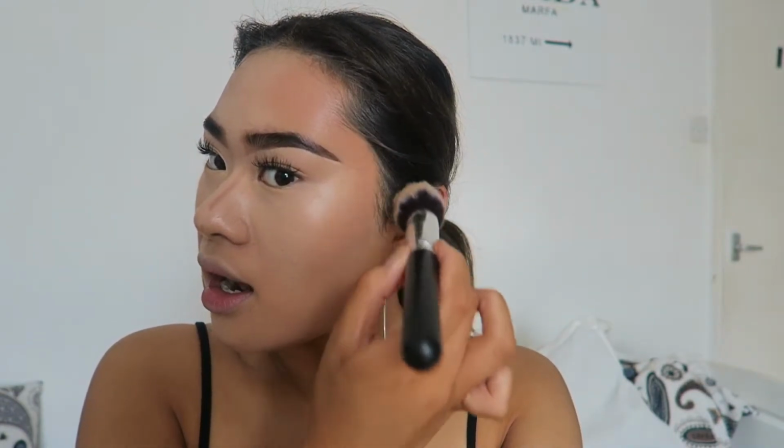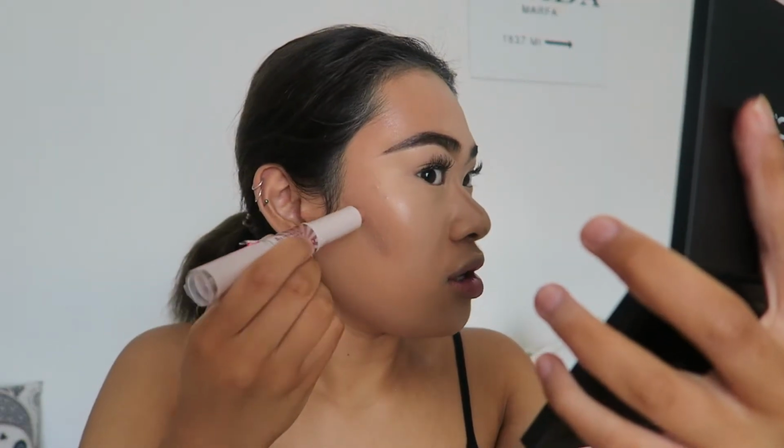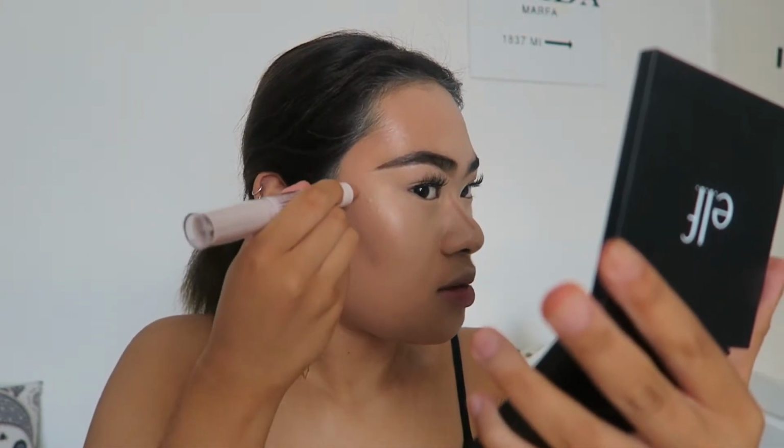Blend it into the hairline like Kim Kardashian does with her products. Oh, don't forget about the chin. Again, using that contour-y thing, I'm going to be trying to deepen that up. It just moves back into its thing, so I'm going to have to hold it. Yeah, you kind of have to hold it because otherwise it moves back into its little pod.